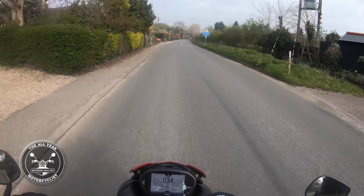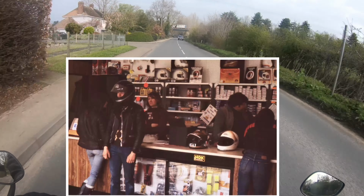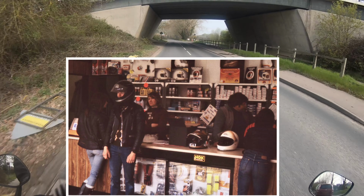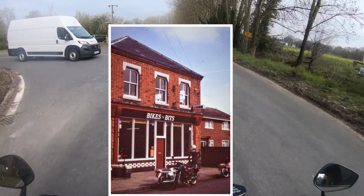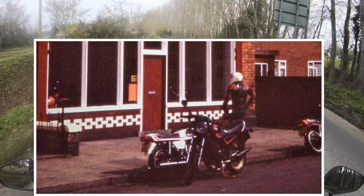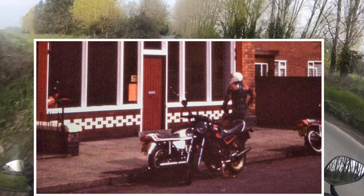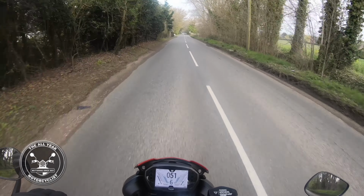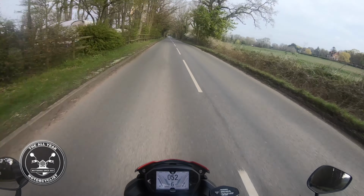Ian Hughes sent us a picture from the 1980s, usual stance, naughty boy, but he didn't leave it at that. He sent us another picture of his bike outside Bikes and Bits, bike shop, on his RD 400E, and in front of it, I think it's an RDLC, isn't it, Ian? I don't know whether it's a 350 or 250, can't quite make it out.